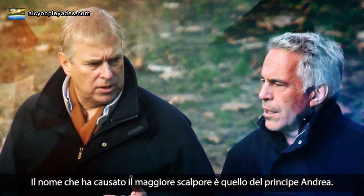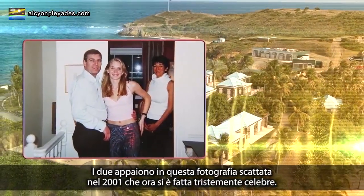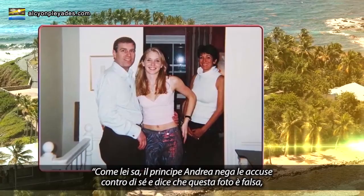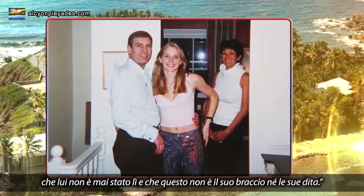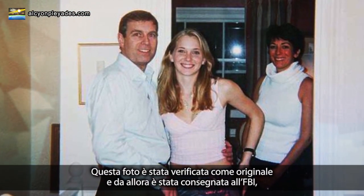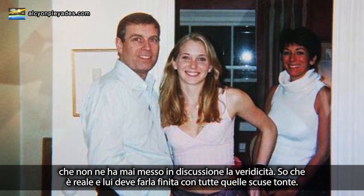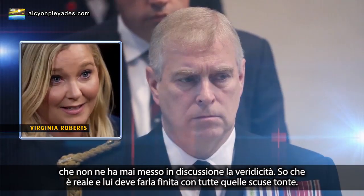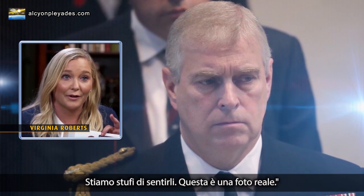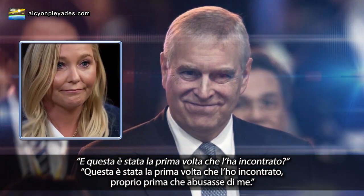The name that has caused the greatest splash is Prince Andrew. The pair captured in this now infamous photograph taken in 2001. So as you know, Prince Andrew denies the allegations against him, and he says that this photo is fake, that he was never there, and that it's not his arm, and they're not his fingers. Those are his fingers. That is Andrew. This photo has been verified as an original, and it's been since given to the FBI, and they've never contested that it's a fake. And I know it's real. And he needs to stop with all of these lame excuses. We're sick of hearing it. This is a real photo. And that was the first time you met him? And that's the very first time I met him. And that's right before I was abused by him.